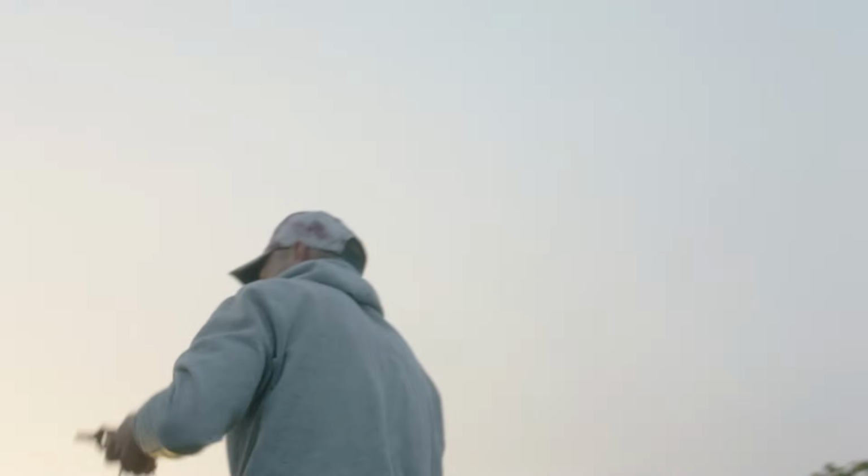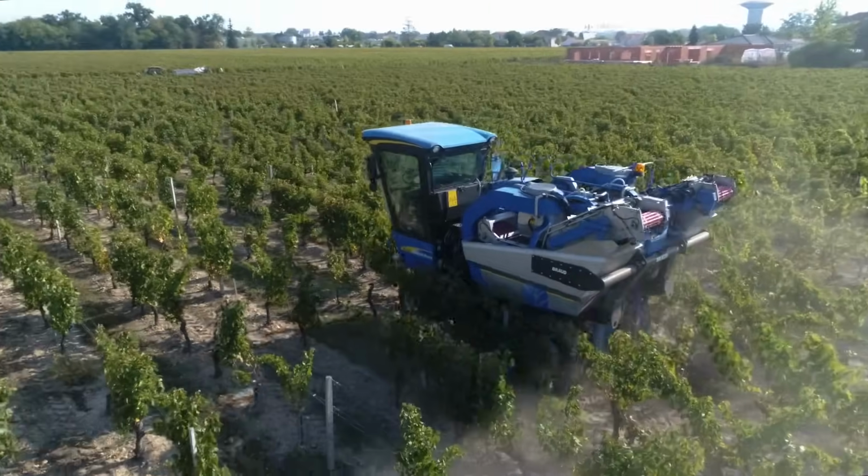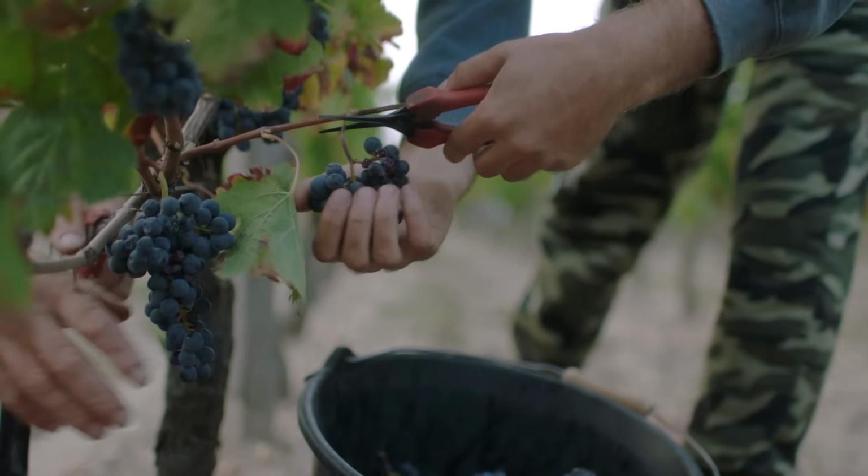In Bordeaux, harvesting can be done either by hand or by machine. However, the top chateaux will almost always hand harvest for their flagship wines. So in terms of how harvest can affect vintage, do you cut by hand? Do you use machines? How does the harvest process look here?